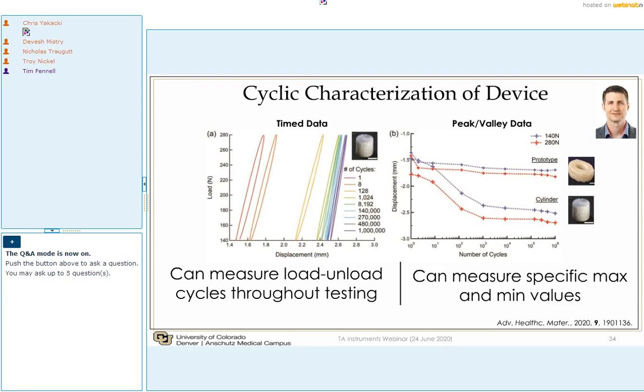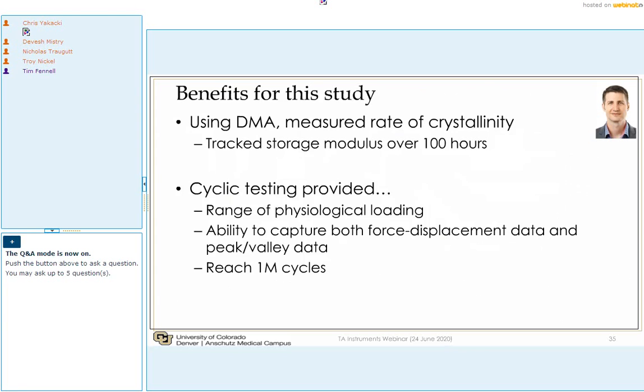So the benefits from this study are, we used the DMA function of the ElectroForce to measure the rate of crystallinity, or how fast it was crystallizing. And we could track the storage modulus for over 100 hours, and we didn't need to have the machine running continuously for all of them. It was definitely more than 3 samples, but multiple samples for very long stretches of time. We could run them simultaneously, which was nice. And our cyclic testing could actually match physiological loading.